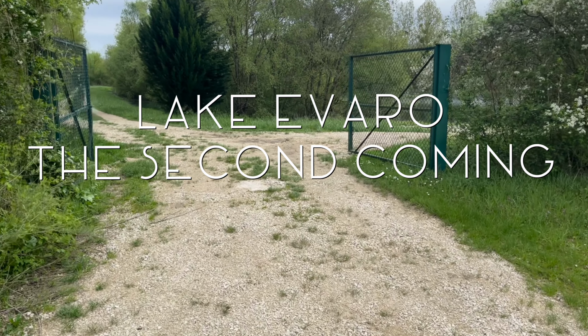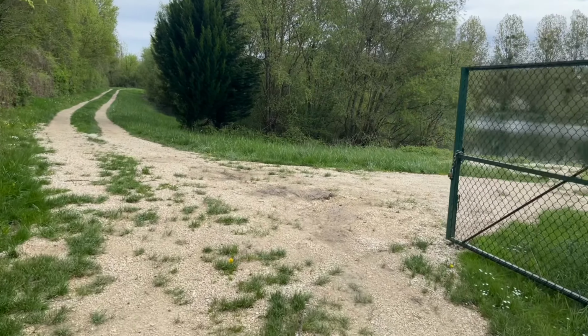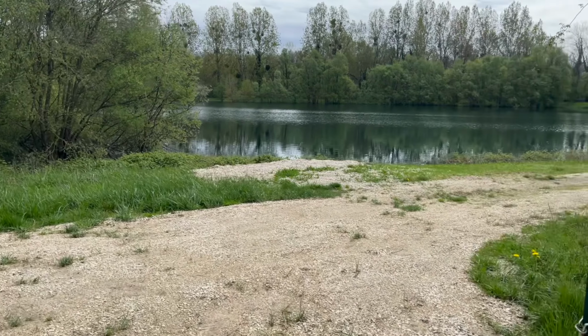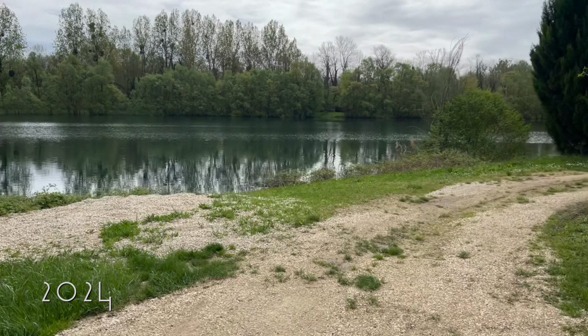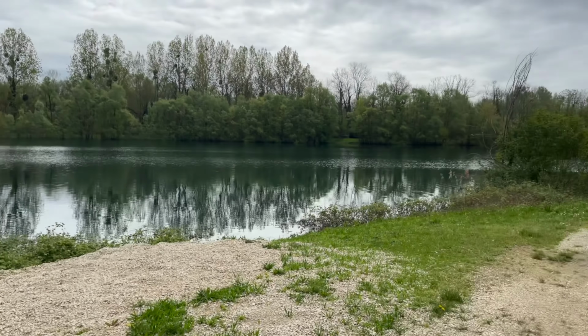So that only means one thing when we're stepping into these gates. It's Evaro, part two. This is our second visit to the lake. Oh, it's looking pretty beautiful. Water level is massively, massively up. As I walk around, I'll show you how high it is.